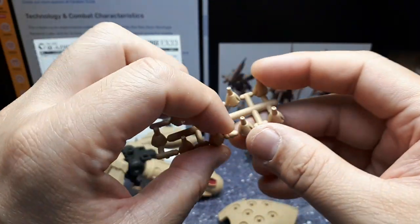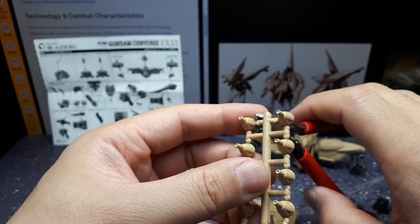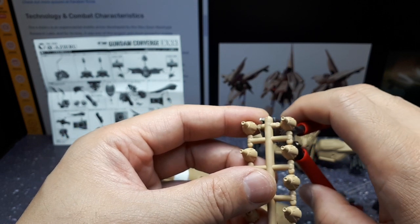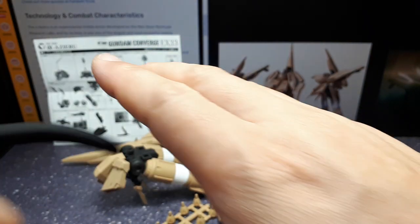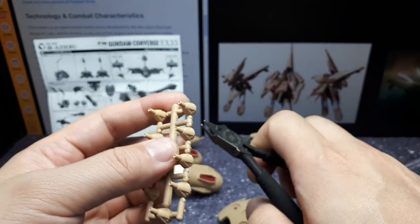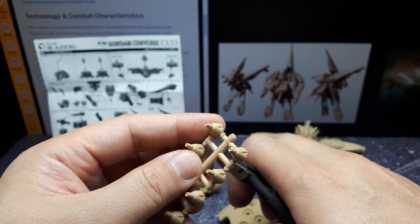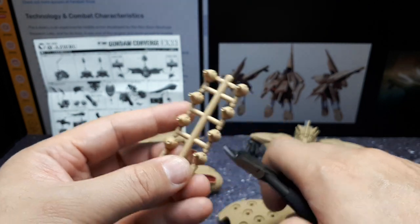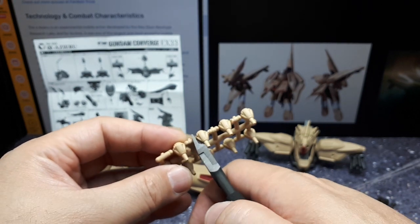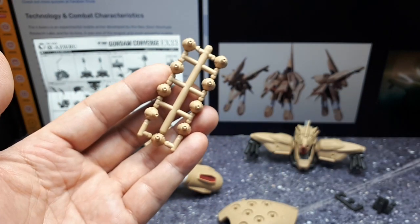So now I gotta clip all these things off. But let's see if it's white plastic underneath. You know what? I'm gonna do a pre-cut with my more durable nippers. I don't want to destroy my displays. So these are Tamiya nippers. Let me pause, I'll come back.